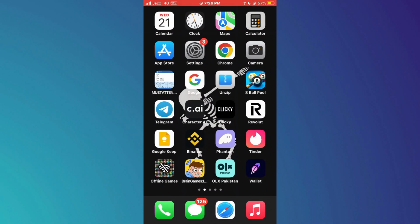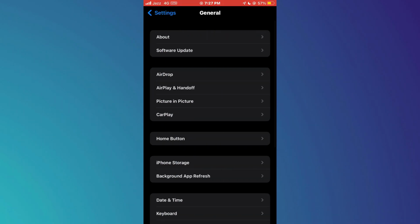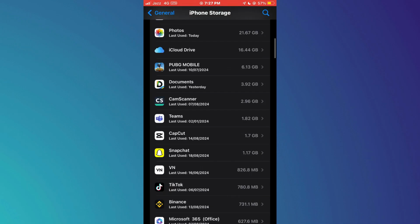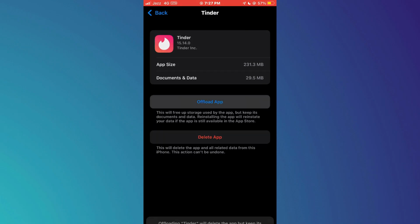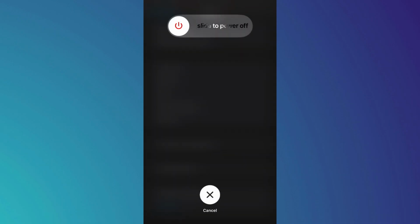Next, you just need to open the Settings app and get to the General tab. Inside it, access iPhone storage and then locate Tinder. You can then try offloading the app and then reinstalling the app. If the problem still persists, get to the shutdown feature inside General and then restart your device.